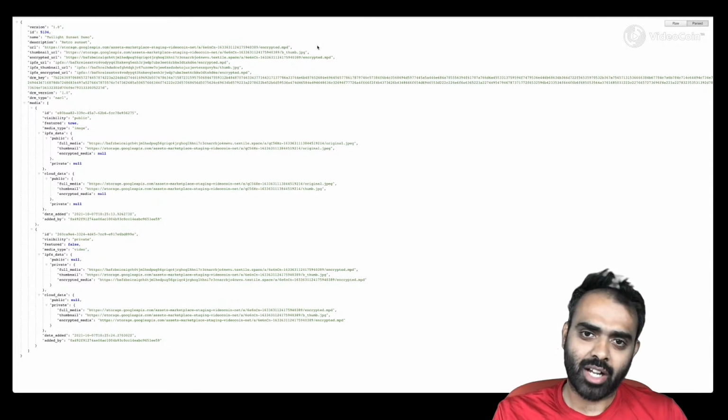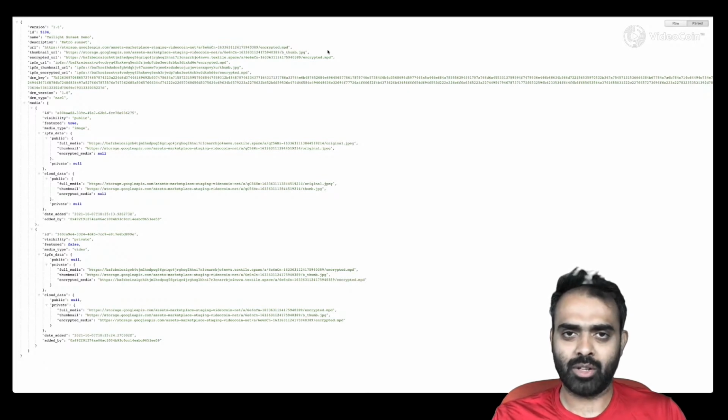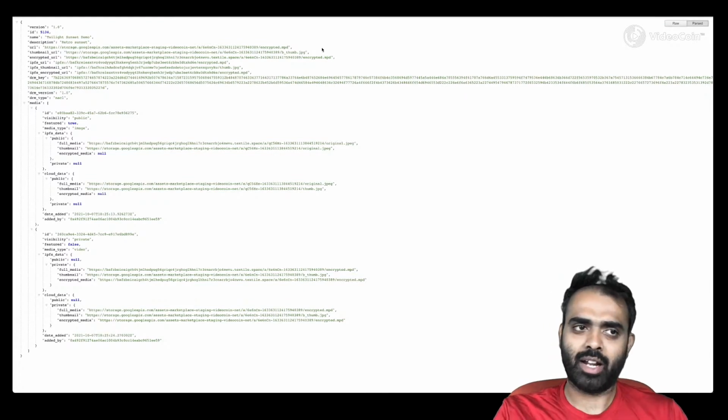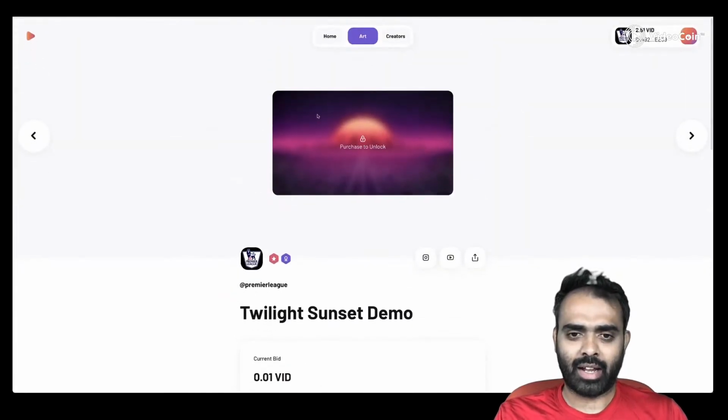So as a caching layer and a caching mechanism, we've now replicated all of the content onto Google Cloud Storage or AWS S3. And you can configure which one you want to write to while you're installing the marketplace. But the file is now replicated and written in 2 different places. And you can see all of that information right here. So I created an NFT, and then now it's saying purchase to unlock.